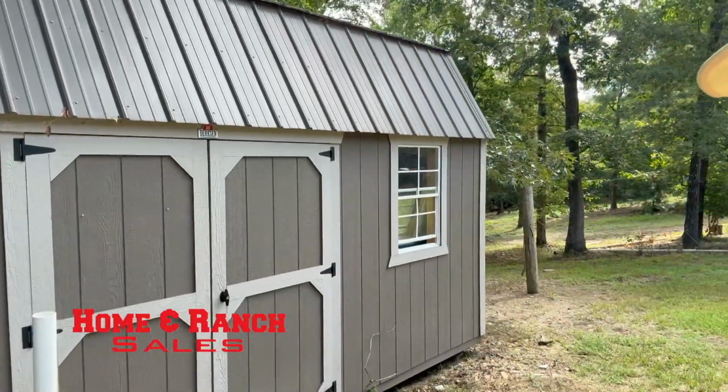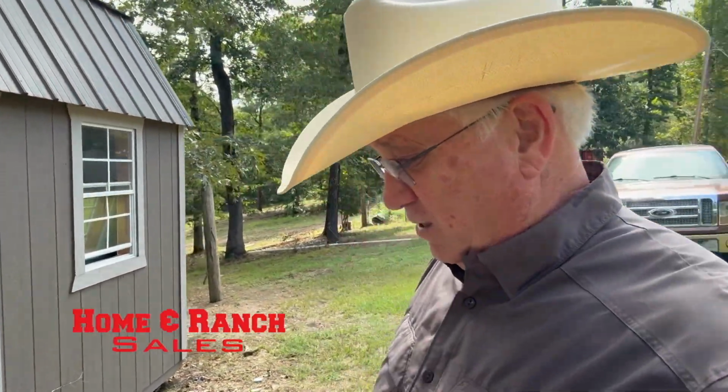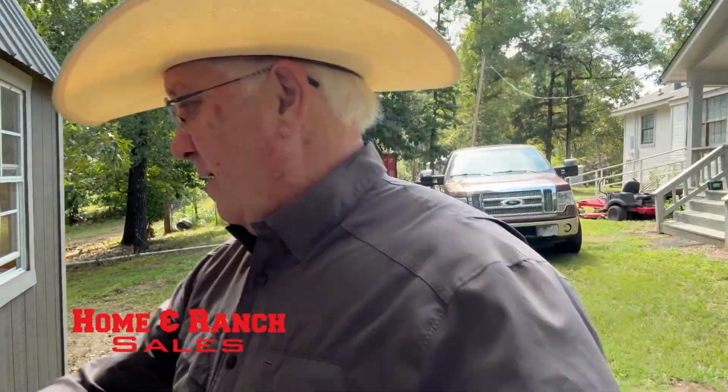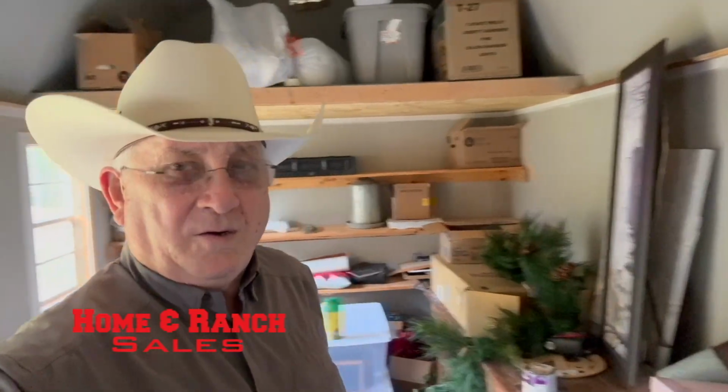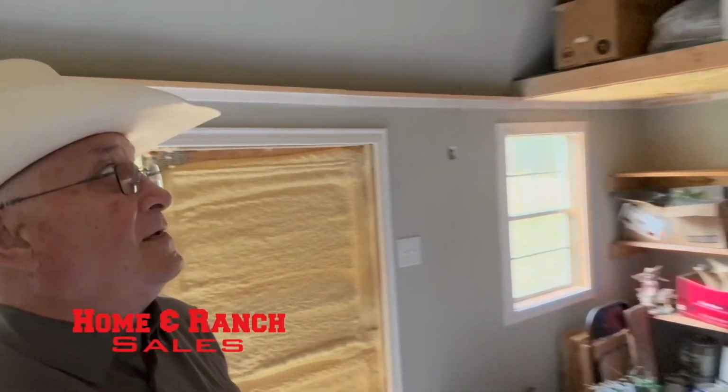Now, also on the property, you got about an 8-foot by 20-foot building. Really nice, newer building. And let's take a look in here. It's all finished out. You could have a tiny home in here for guests or somebody else that wanted to live in here. All you'd have to do is put a little window unit in here, but this is really nice. Got 2 upper lofts, nice little building.